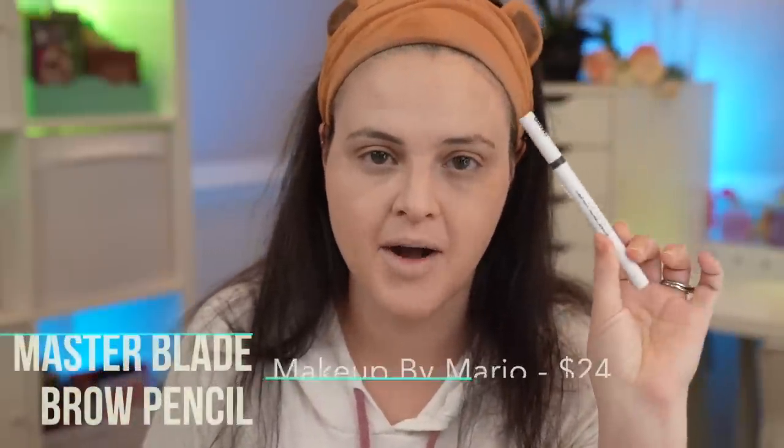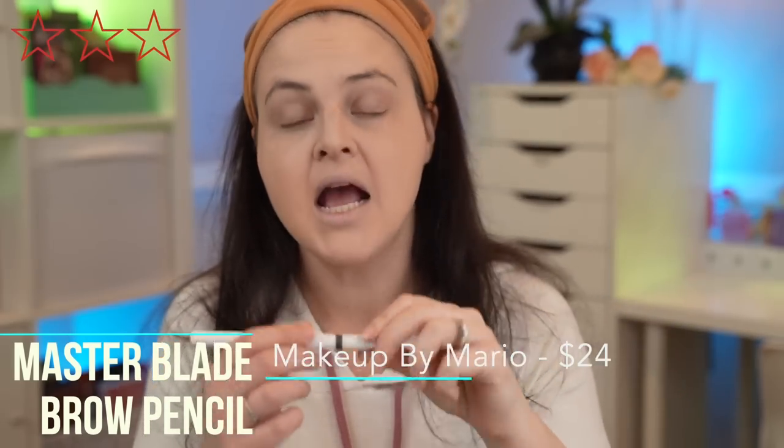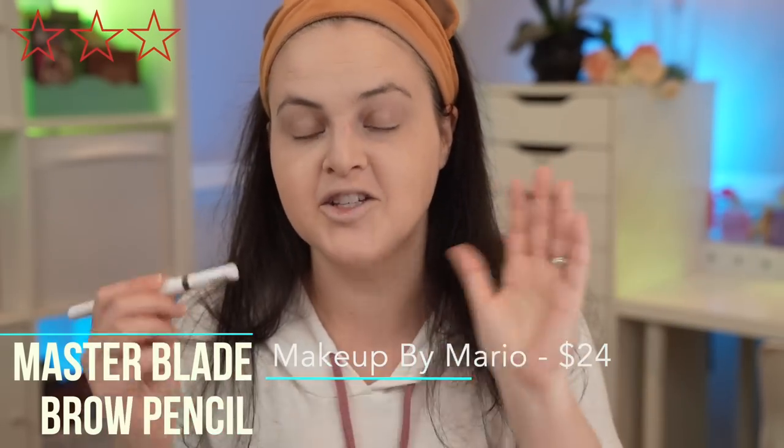So let's go into brows. Now, these were sent to me in PR by Makeup by Mario, like I mentioned before, a long time ago. And these are my favorite brow pencils.